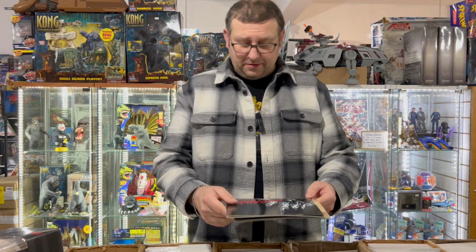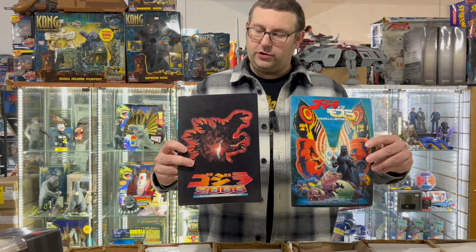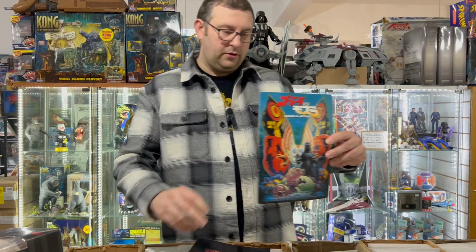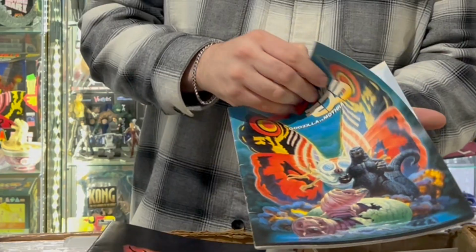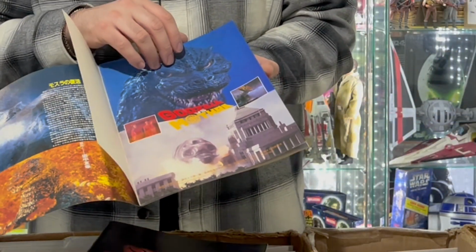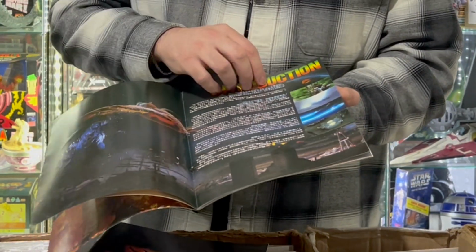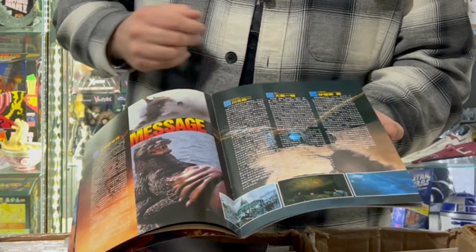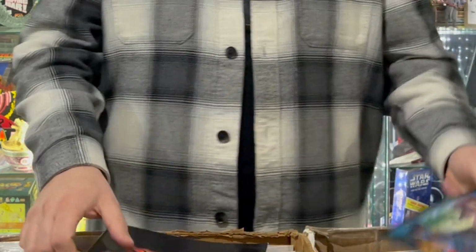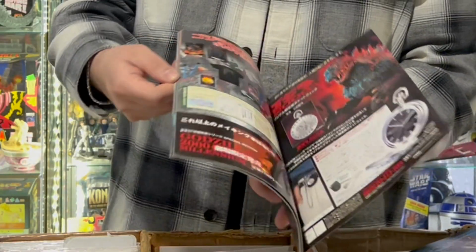And the most interesting of that lot were these two Godzilla brochures. We've got Godzilla versus Mothra, and these are from the Japanese cinemas. So I find those quite interesting. Can't read them to you because it's all in kanji and I don't read it. But yeah, some certainly interesting photos there as well. So yeah, Godzilla vs Mothra and Godzilla 2000 Millennium. Again, all in kanji.